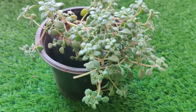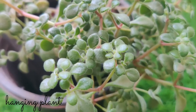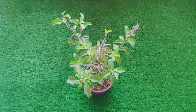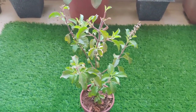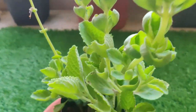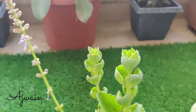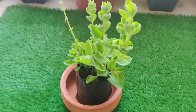I personally love this one. The nursery guy called it the hanging plant. This one is tulsi. Everybody would know this one is tulsi. So this one is ajwain. I had it at home in Bhopal, so I thought I want to have it here at home also. And we eat it every day in the morning there in Bhopal, so I'm gonna do the same here.